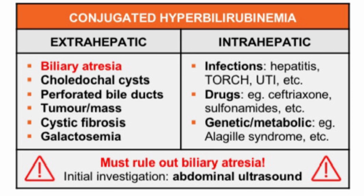Conjugated hyperbilirubinemia can be divided into extrahepatic and intrahepatic. In extrahepatic, we have biliary atresia, choledochal cyst, perforated bile ducts, tumor mass, cystic fibrosis and galactosemia. In intrahepatic, we have infections, hepatitis, TORCH, UTI, etc., drugs, and genetic metabolic causes. Must rule out biliary atresia. Initial investigation includes abdominal ultrasound.